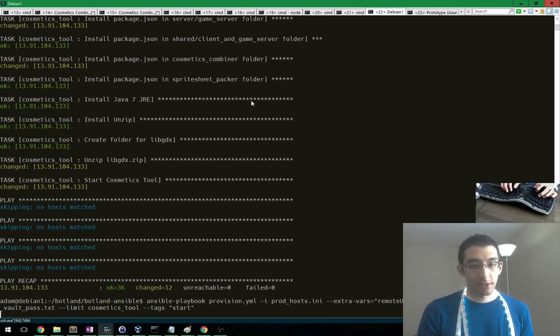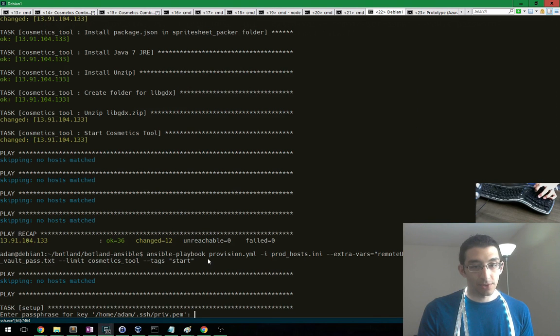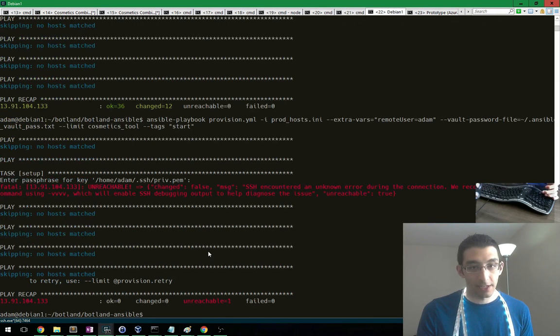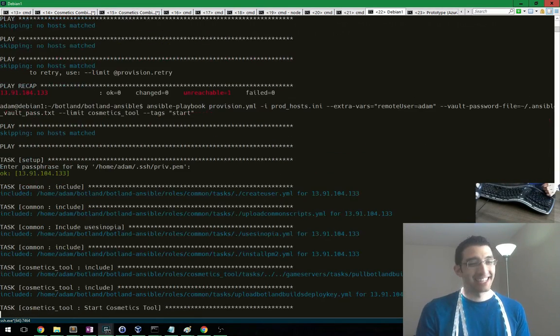Okay, so let's just run this command. And it's going to ask for the passphrase again. We're going to put in the password, which is Control-C, Control-V. I don't even know if I pressed Control-V. I didn't. Okay, there. That time I did.